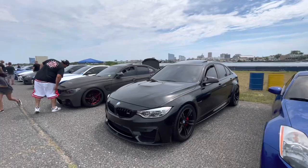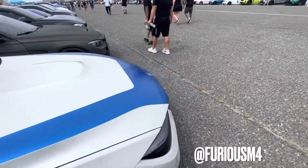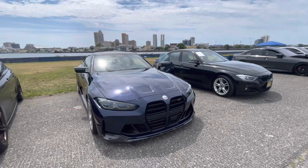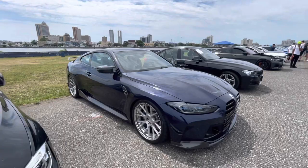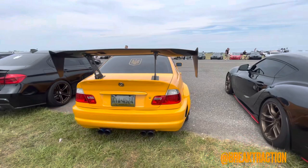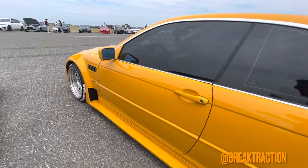This guy on Instagram is Furious M4. He took an M4 and made it into the Need for Speed car. Some Need for Speed livery. I really like this car. Let's take a look from the outside again. This is really nice. Look at that M Performance wing. It's the E46 M3 GTR clone. And that's great traction on Instagram and YouTube. Look at that. E46 M3 GTR clone.